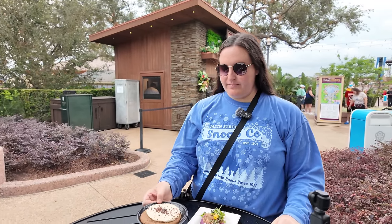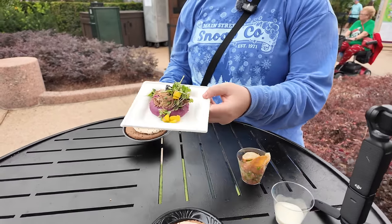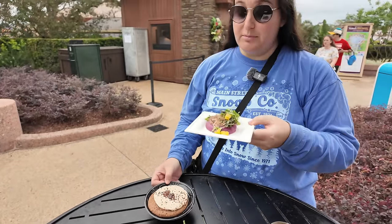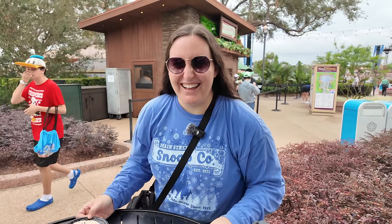I ran into my friend Kristen right down Main Street, and we both got cookies. Look at this. And then you got some pulled pork there. I got everything. I got the sweet potato with the pork. This smells so good. I got the salmon here. You want some? Oh, I do not want that salmon. I'll stick to the cookies, thank you.